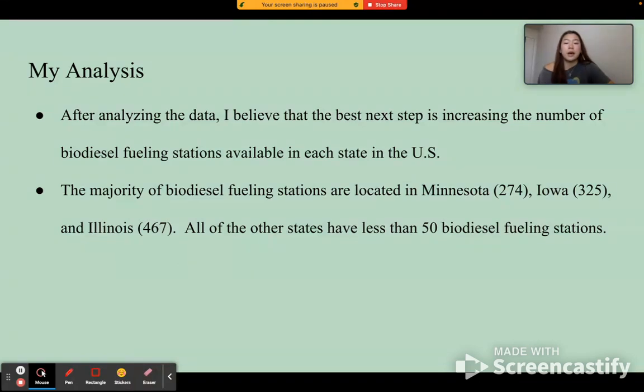My analysis. After analyzing the data, I believe the best next step is increasing the number of biodiesel fueling stations available in each state in the U.S. The majority of biodiesel fueling stations are located in Minnesota, Iowa, and Illinois. All the other states have less than 50 biodiesel fueling stations.